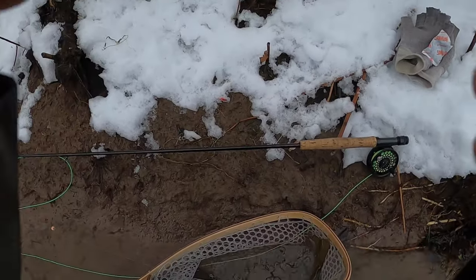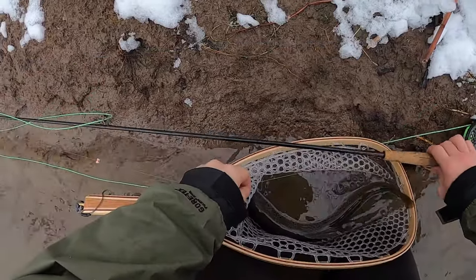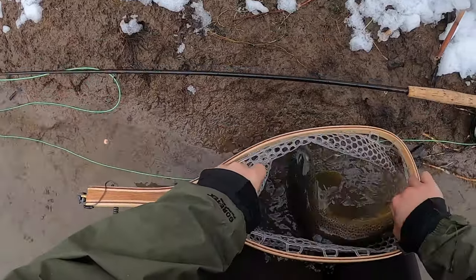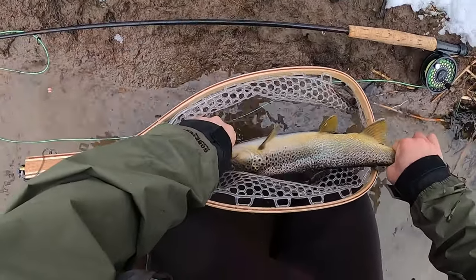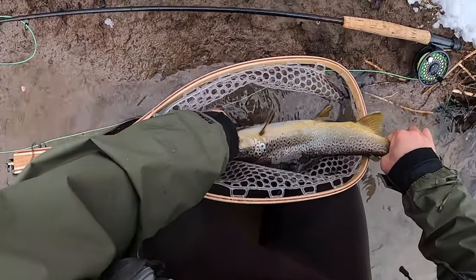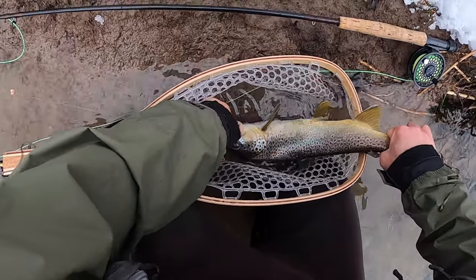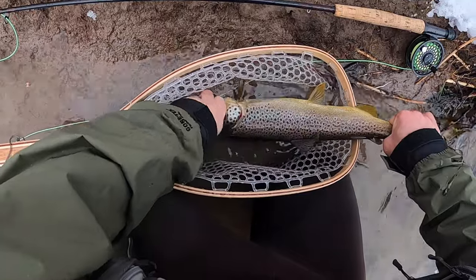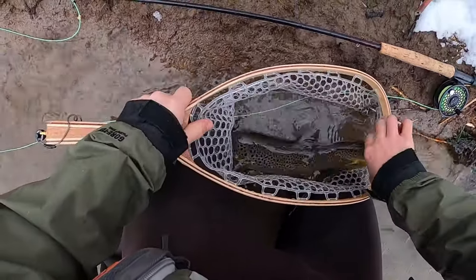I just had fished so much water that just did not seem to hold fish, and then I was walking back towards where I started, and I noticed that this pool or riffle, I guess it's a big slow riffle, but I noticed it got some depth to it and started fishing it, and boom, a few casts, and there you go.